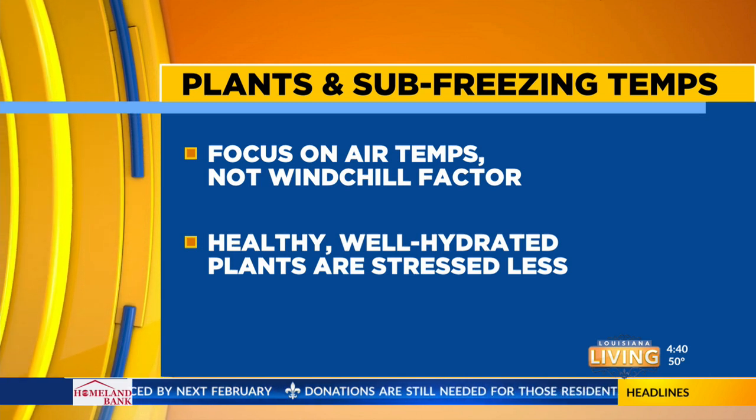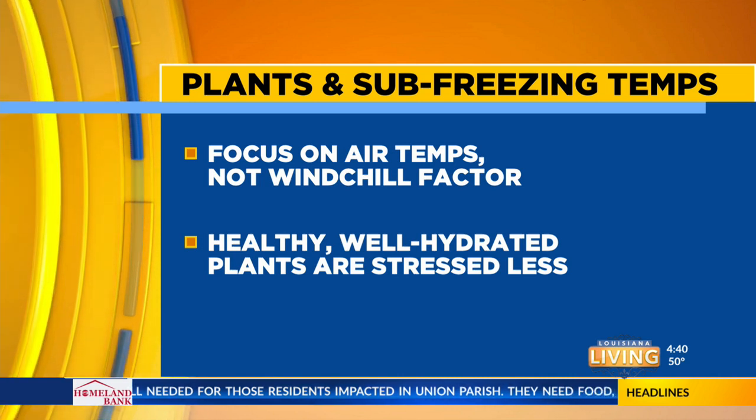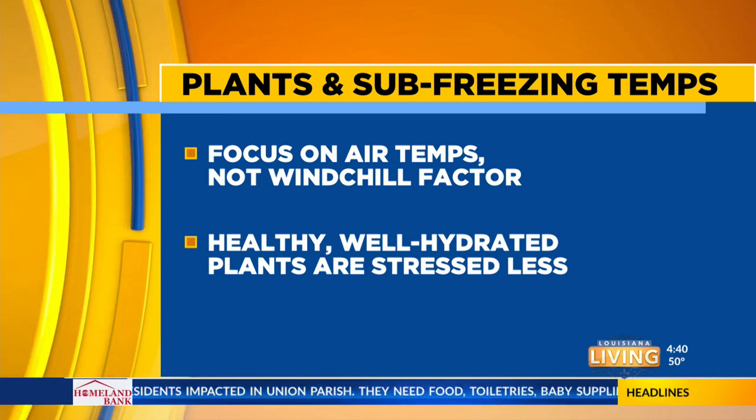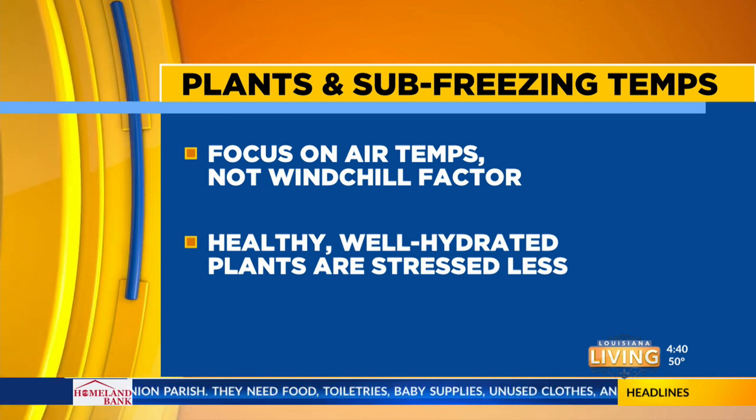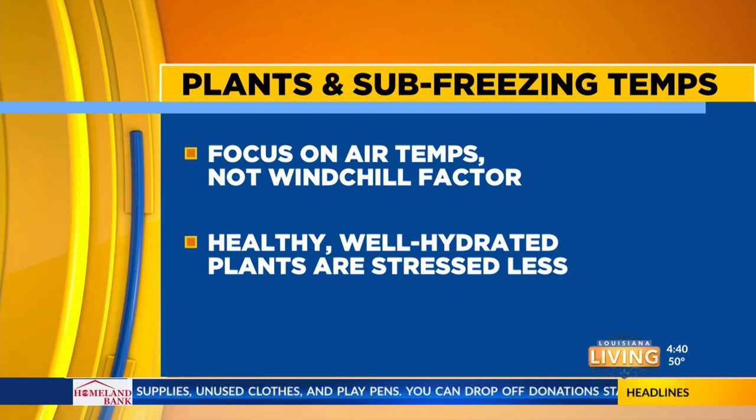Now, of course, with the recent rains, plants are staying hydrated enough, but we do want to make sure if you have plants in pots or containers and you're going to keep them outside somewhere, make sure they are watered and let them drain well.